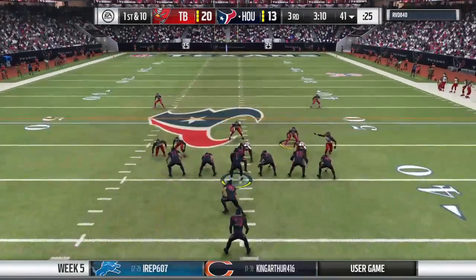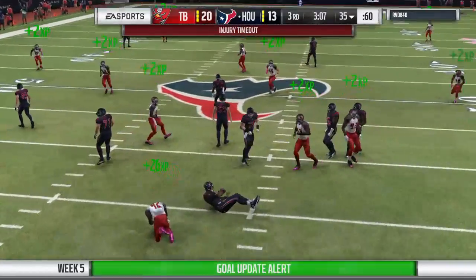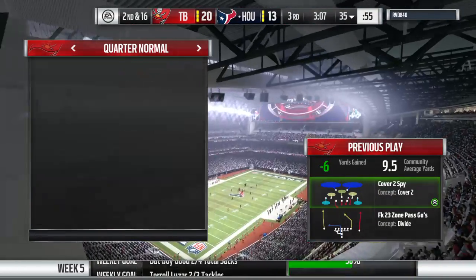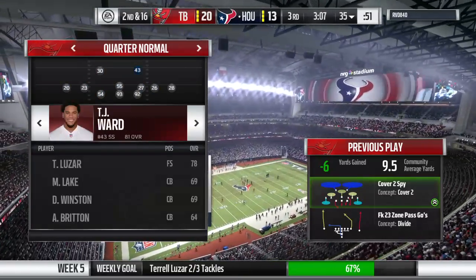I'm with you on that one. Let's just go ahead and be frank about the whole thing. And they get to Newton and take him down for the sack. And now following that sack, looks like we've got an injured man down there on the field. We'll check on his status when we get back.